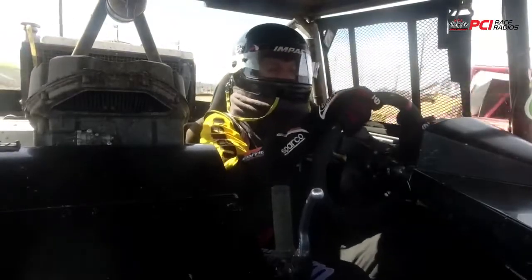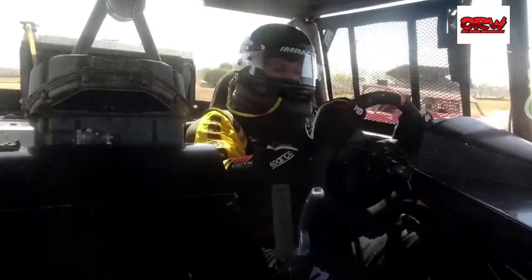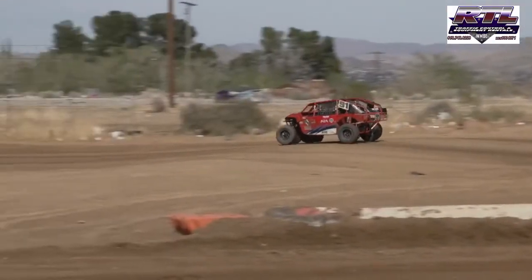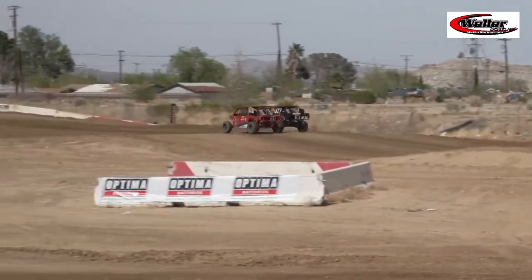She'll clean you out and take the podium away from you because she's fast. Her and her Can-Am. These SR1s are so cool, dude.